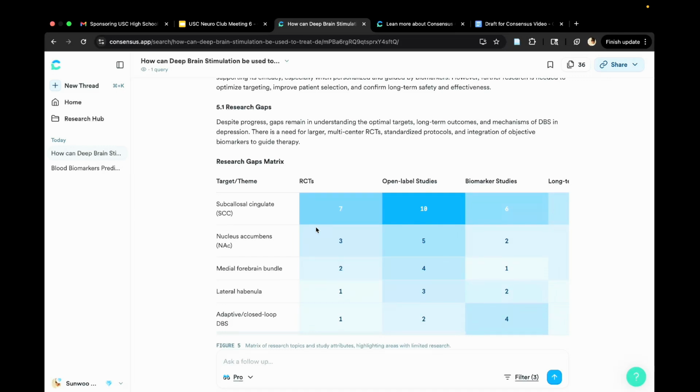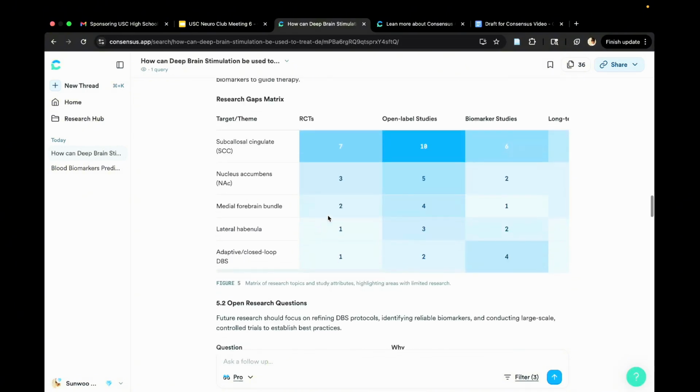Actually, one of my favorite features on the Deep Search option is the research gaps matrix that it gives you. So when I personally want to start research, I look through the discussions of countless research papers and articles, and it's tedious, it's hard. But what Consensus does for you is it categorizes the gaps in research of that subtopic and gives it to you in this table format. And depending on this, you could literally just in seconds determine what research you're going to do in the future.